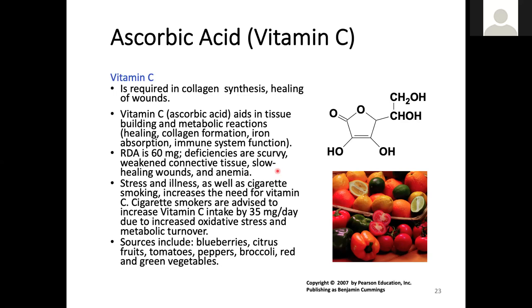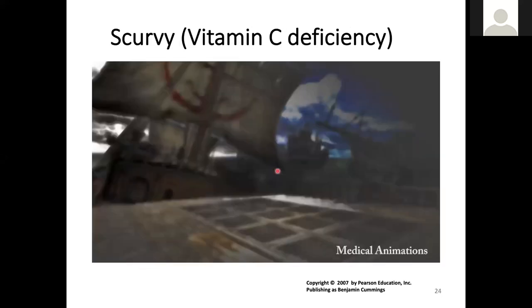Cigarette smokers are advised to increase vitamin C intake to 35 milligrams daily as a result of increased oxidative stress and metabolic turnover. Basically, the cigarette smoke causes oxidative damage to the tissues. And so you increase the vitamin C, you reduce that effect. Where do we get it? Well, citrus fruits, right? As well as blueberries, tomatoes, peppers, broccoli, and red and green vegetables. I know it sounds a little weird, but there's a lot of vitamin C in spinach. So let's take a look at what scurvy is all about.